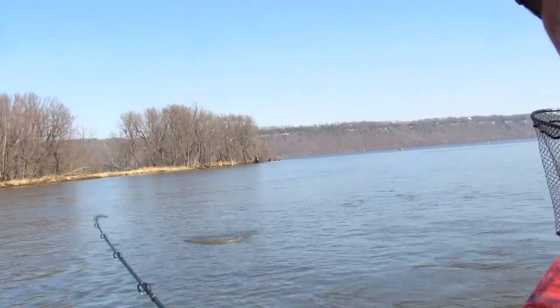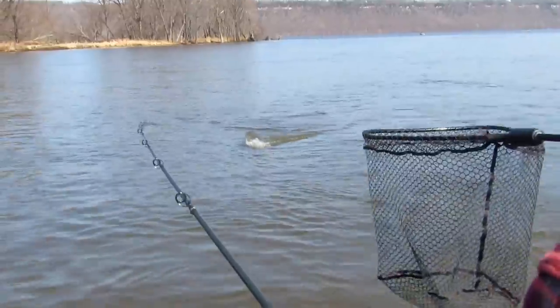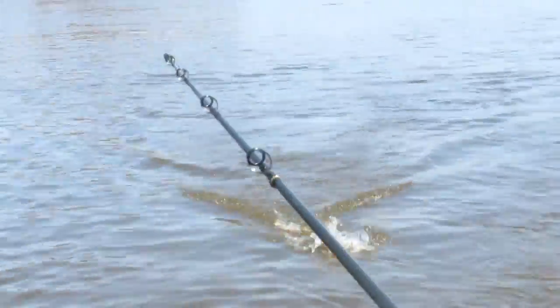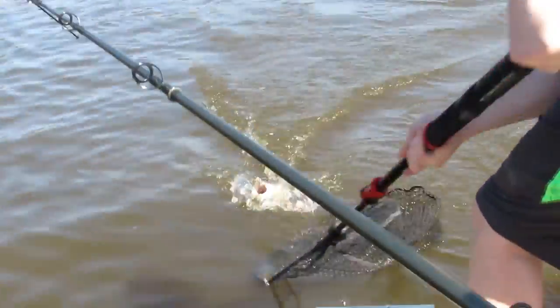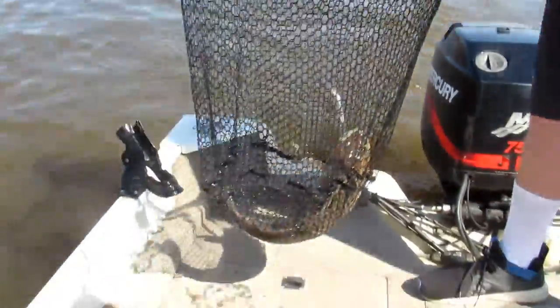I gotta check out these. Oh yeah, it's a decent one. I'm gonna try to just scoot him right out of here. That's a big hit. Was that a sauger? It looks kind of gray. It's not hardly hooked. There's a big fish. That is a sauger. Holy crap!